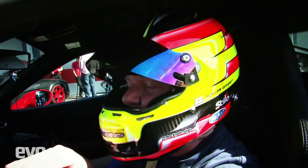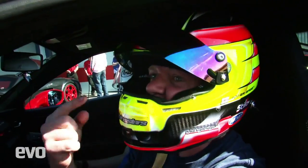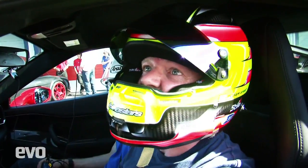You can actually feel the car sort of squirming as it's going. You know, it's braking that hard. And you can see it leaving tyre marks all the way around the lap when you do the cool down lap. You can see how hard those tyres are working.